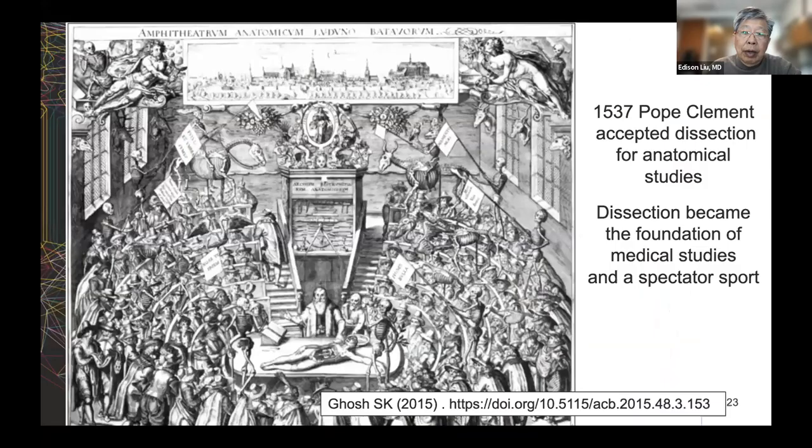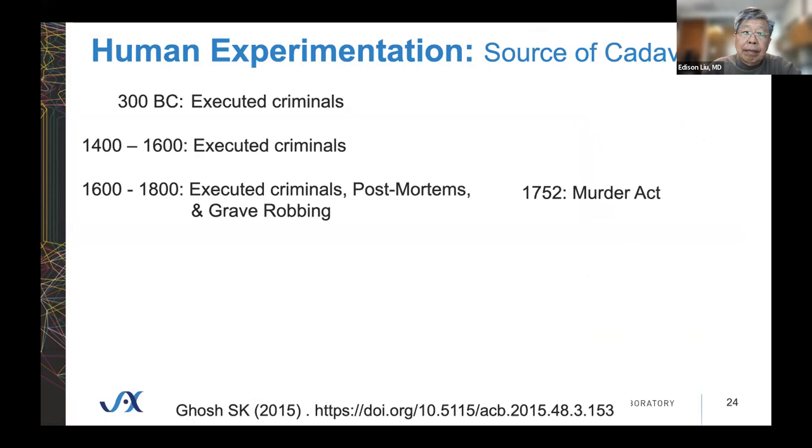In fact, in 1537, Pope Clement actually had a decree that allowed for dissection for anatomical studies, which opened the floodgates. And this is a picture from the University of Leiden, that dissection not only became the foundation of medical studies, but also a spectator sport as well. Now, where did they get the bodies? In the first 1500 years, it was executed criminals.